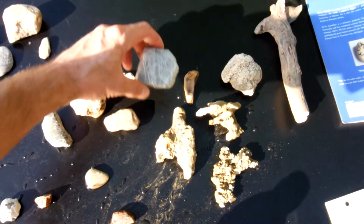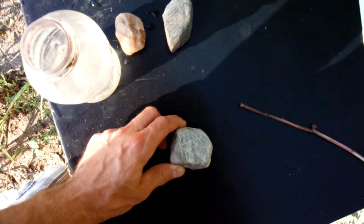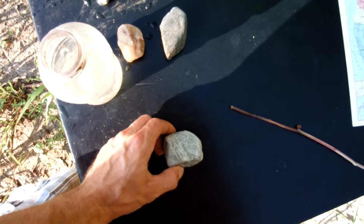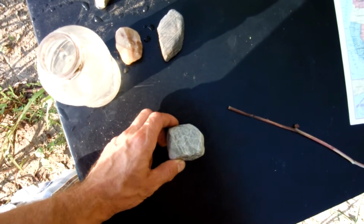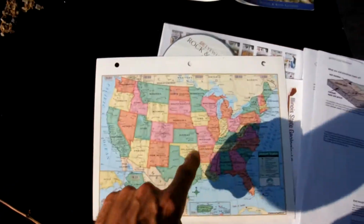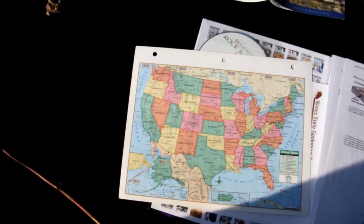And one of the more common kinds right here, folks, is this rock. It's just a plain old basalt, but it still has its glacial scratches and its flat surfaces, which means that it has been perfectly preserved and undisturbed for thousands of years. In fact, 20,000 years, as the information says. But just to give you an idea of where we are, this is Lake Michigan right here. We are in central Illinois right now, folks. Lake Michigan's would-be southernmost extent.